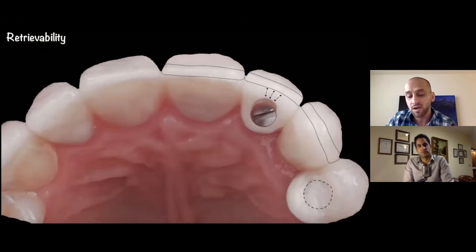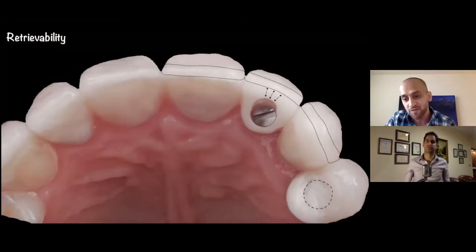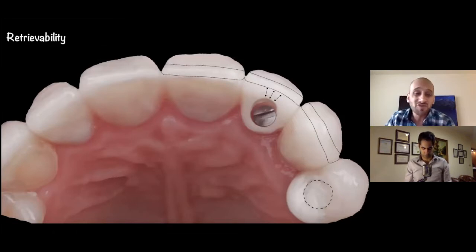You just unscrew it, find out why this screw loosening happened. Maybe the preload was not enough. Maybe the interproximal contacts were too heavy. So these are things that we can do. Retrievability becomes very important.